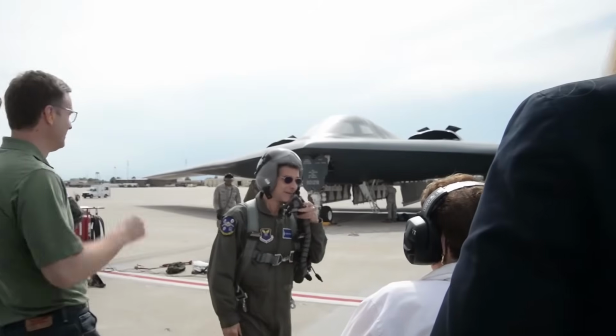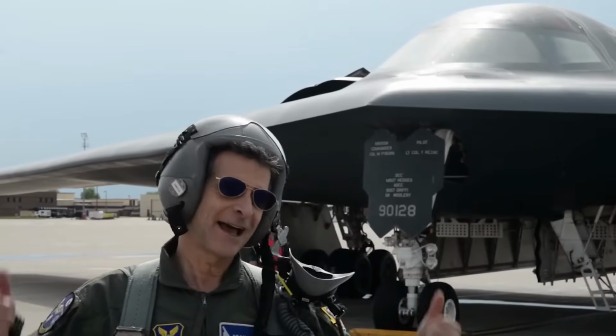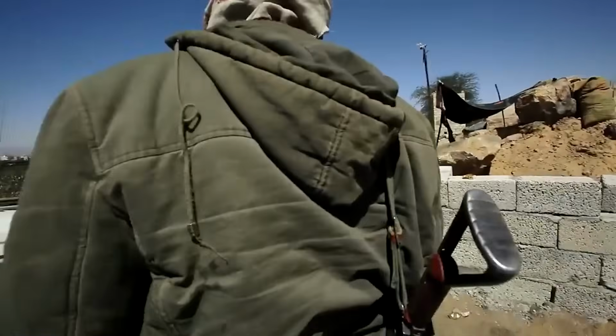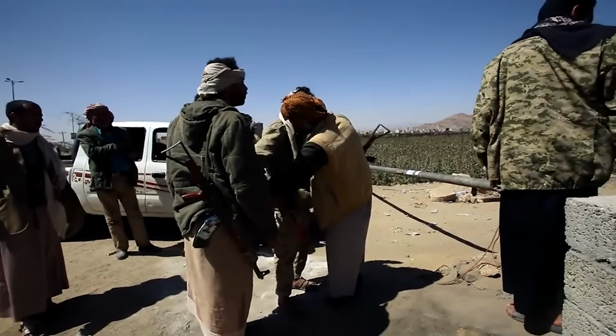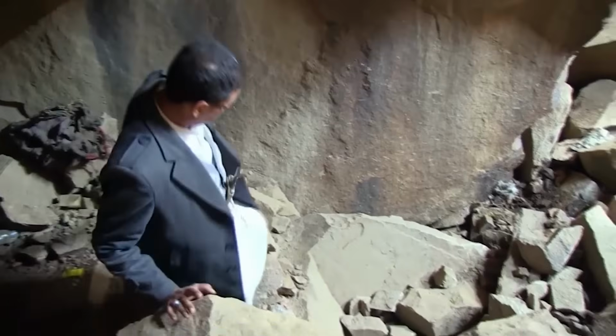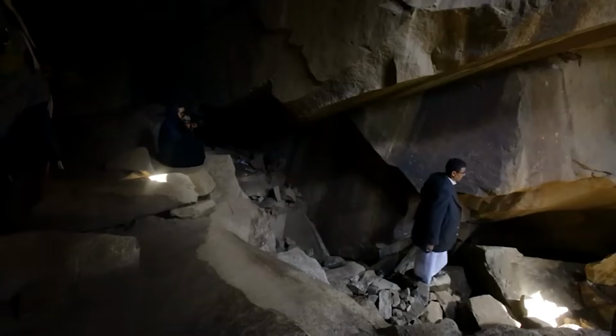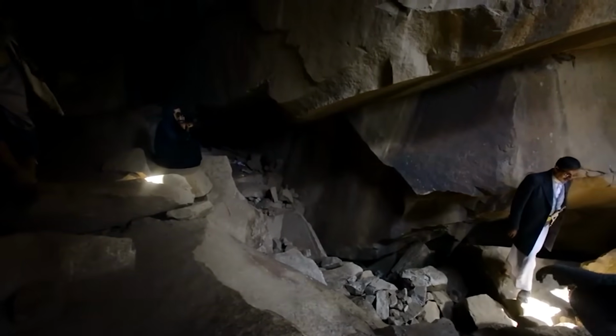The precision strikes carried out by B-2 Spirit stealth bombers on October 17, 2024, against 5 underground bunkers controlled by the Houthis marked a significant moment in modern aerial warfare. These bunkers were categorized as hardened, meaning that they were not simply buried beneath the surface but also reinforced with layers of concrete and steel to withstand conventional attacks.